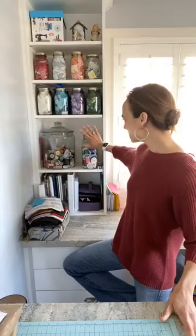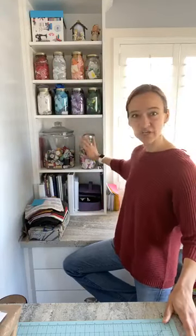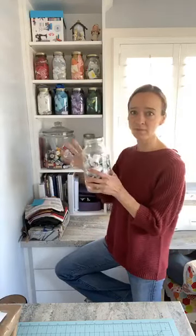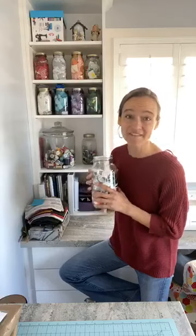This is where, next shelf up, all my thread goes. I keep it in this big bell jar. This is a little mason jar of more like specialty embroidery threads. They're a little bit thicker, and so I like to keep them separate from just my everyday sewing threads. It just makes things easier for me when I need to grab something. And then behind that is my favorite jar.